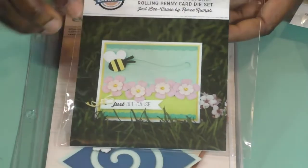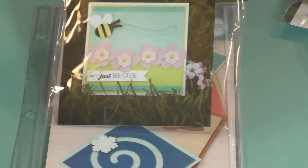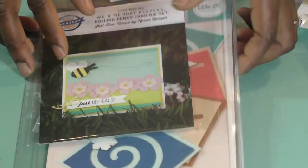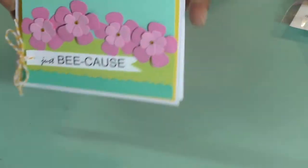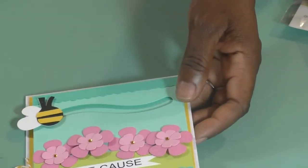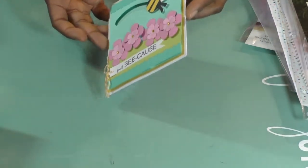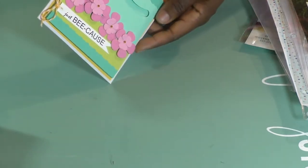Someone did ask her where she got the bee, and it was cut from one of the Cricut cartridges, so you would have to search to see which one it is. But this was it, just because. And look at it, it rolls. I'm sorry. There it is. See if I can get this out enough so you can see it. But look at how it just rolls. Oodles and oodles of fun.